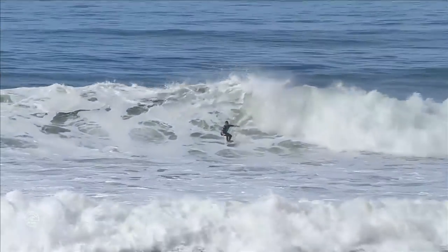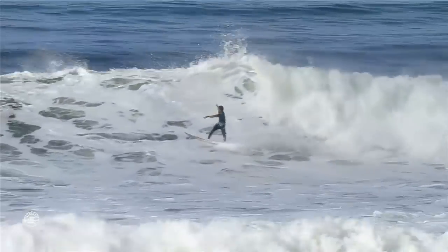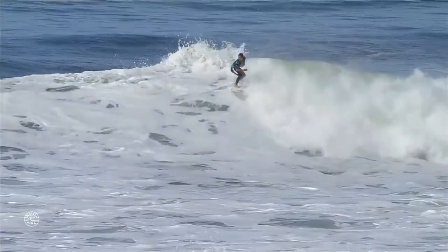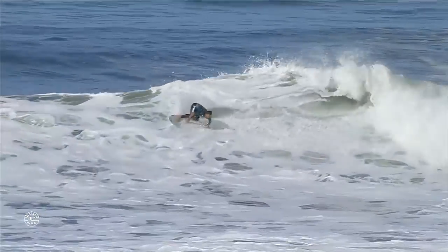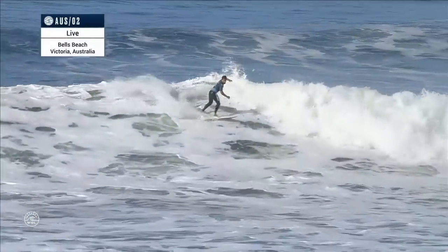Welcome to Bells Beach. We're in round two, heat three, Gouveia versus Zietz. Ian up now. Second year on tour, learning the ropes of the Bells Bowl. Ton of whitewater foam on the face of this one from the set before.